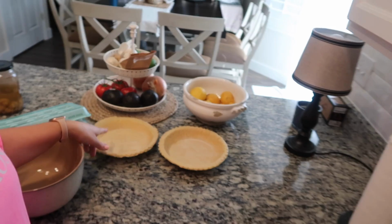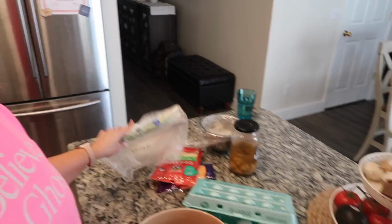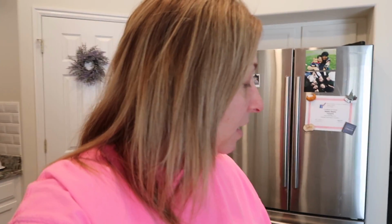I'm just using 2 pie crusts, some eggs, cheese. I'm thinking about putting green onion in it. It's mainly Nathan and I that are going to eat it. And I'm thinking about putting some goat cheese in it as well. So I'm going to put it together. I will show you and we'll see what it looks like.